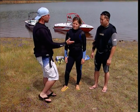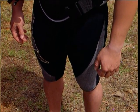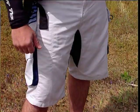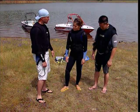Austin, we have you in a short wetsuit, or what we call a shorty. It's really good for warmer temperatures to protect yourself. Celeste, we have you in a full-length wetsuit, which is generally good for a little bit colder temperatures. And if you don't have a wetsuit, a pair of board shorts is fine. Sandals are good to protect your feet on the beach or whatever. And of course, we all have our life jackets on.